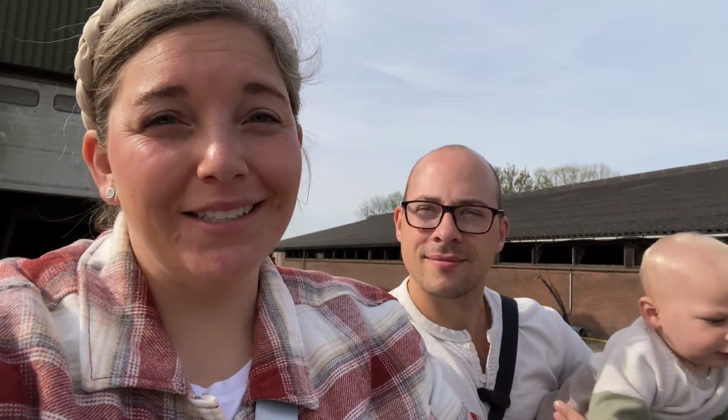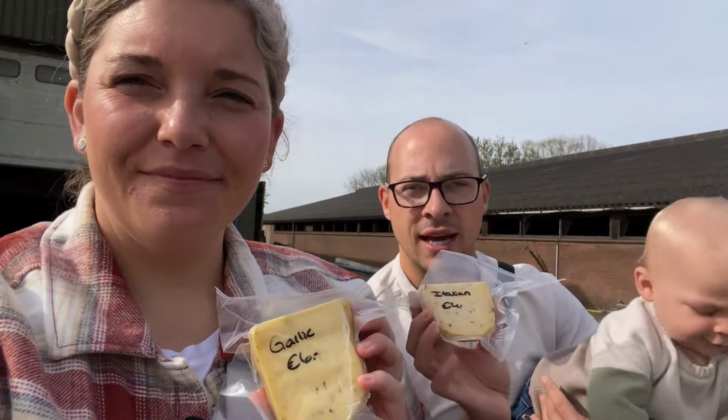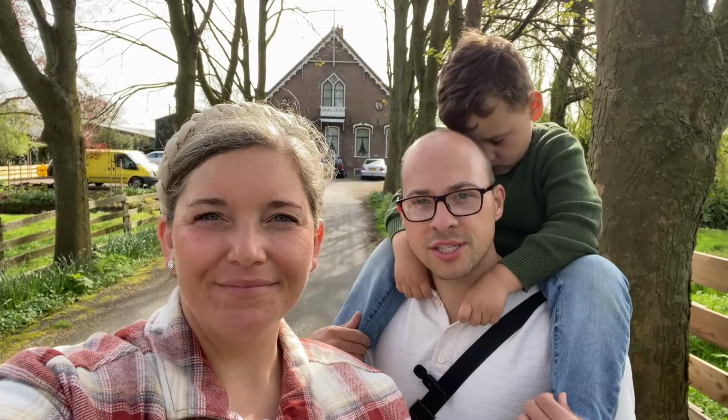We also got to buy some cheese. You can buy a whole wheel or a whole block, which is between 12 to 20 euros, depending on the flavor. Or they did have some smaller portions that you can buy. So we got a few of the smaller portions. We got the Italian and also the garlic and chive. And then my favorite was this one, the smoked Gouda. That one was really delicious. That was probably my favorite one we got to try. So we just got our cheese and now we're going to go see the windmills.